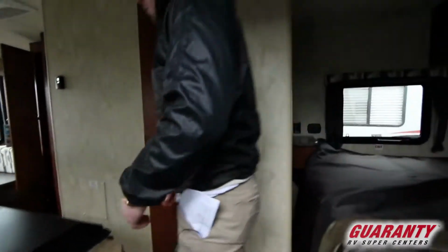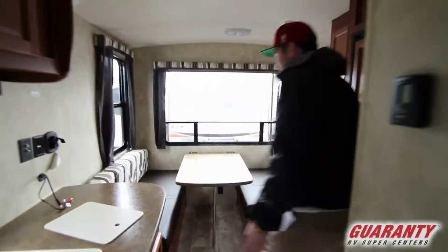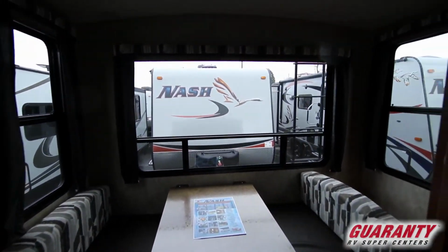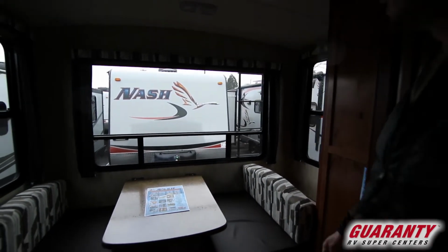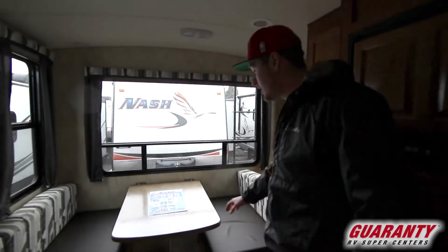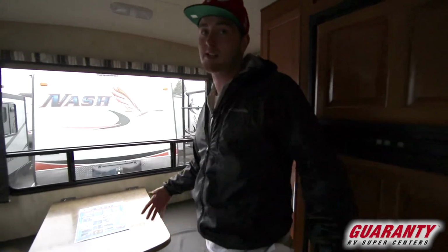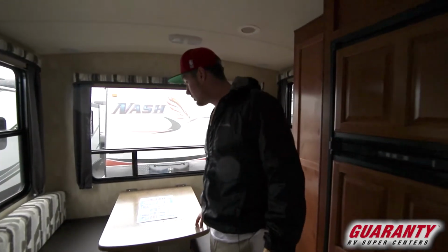Now, since we are in the Nash, the nicest thing about this is you have a big, huge back window. And then you have a dinette right underneath it, so when you're having dinner, you can actually enjoy the view that you are actually trying to enjoy. Now this does pop down to make into a nice little bed. Now if you're about 6'2" like I am, it's going to be kind of hard to actually sit there, but it turns into a bed.